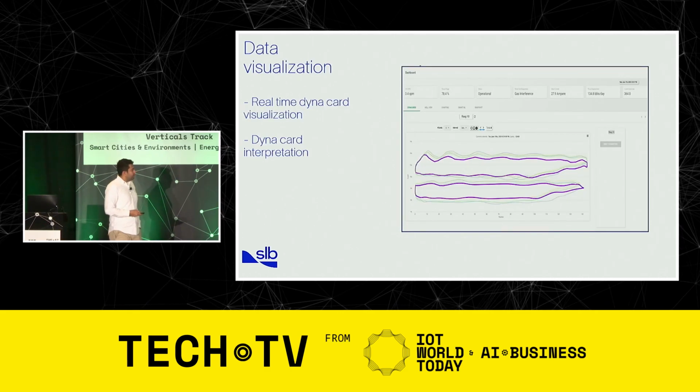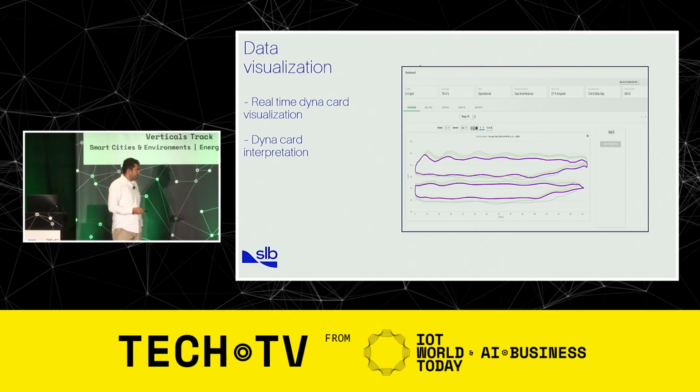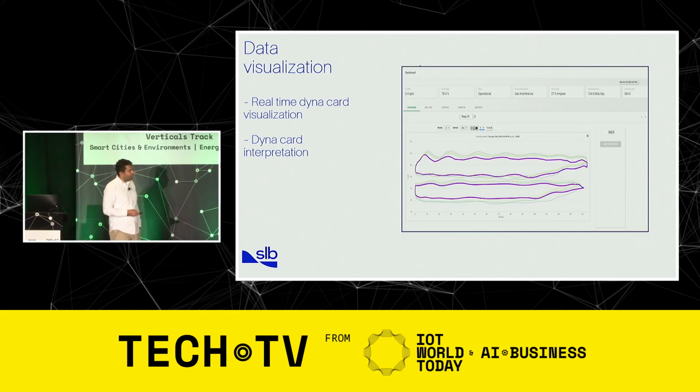So the first thing in this platform is a data visualization layer. We can visualize the Dynacards in real time and interpret them. So here you can see a time lapse of Dynacards plotted over one another, and this basically tells me how the pump health is evolving over time.